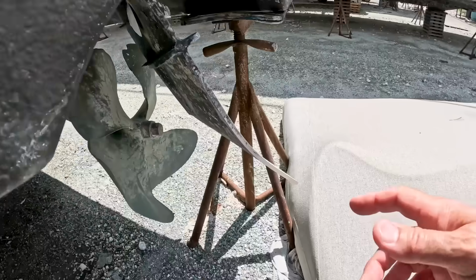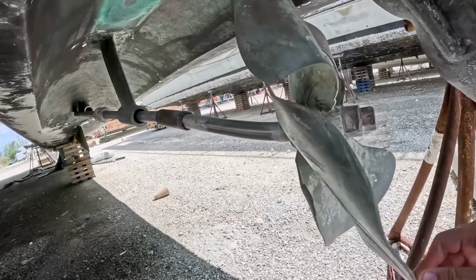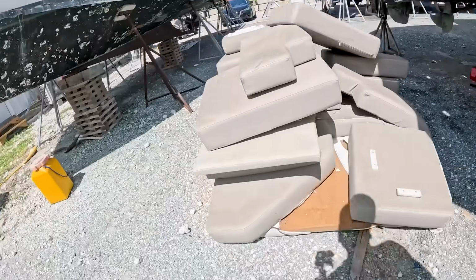It was in the water for 5 to 7 hours, salt water. The rudder is gone. The rudder tube tore out. The struts are bent, shafts are bent, props are shot, stern tube broken. That's all starboard side. Let's go look at the port side.